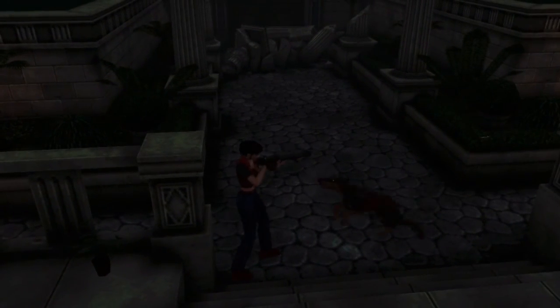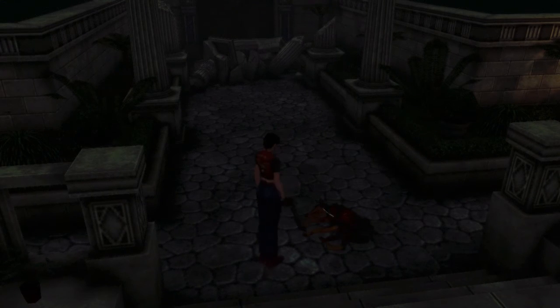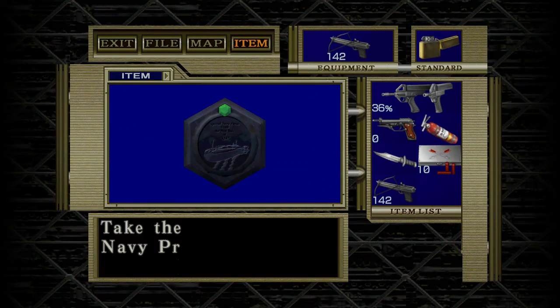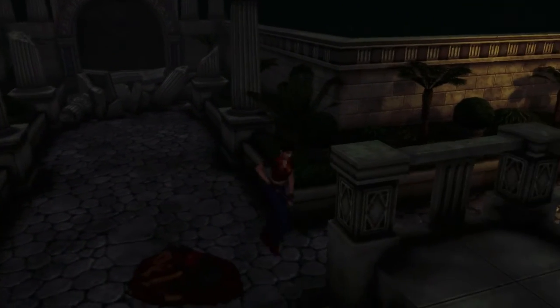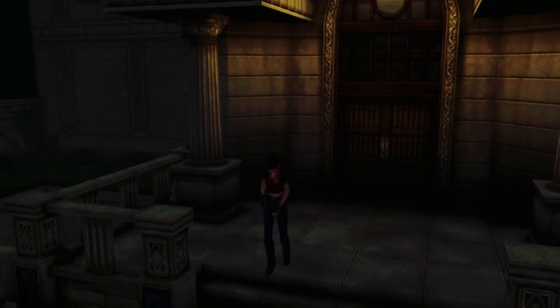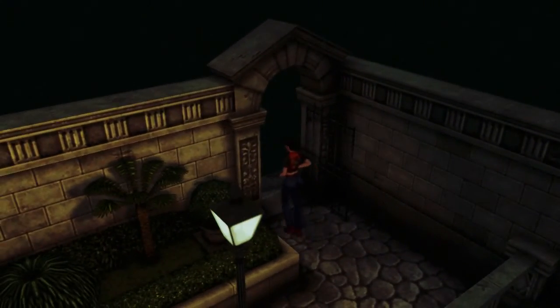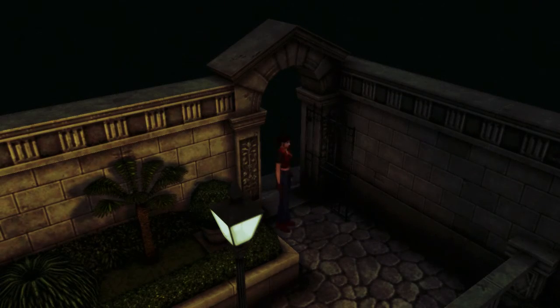Oh. Feels like animal cruelty. Okay, take the navy proof. I guess so. I think we need this. Whoops. Okay, I think this goes back out. Let's take a look at the map. Okay, let's go to the palace first.